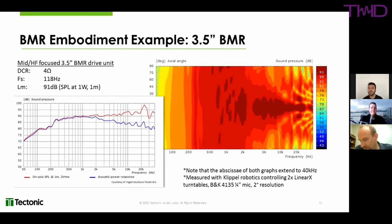And actually, we saw that with some people we're working with. We're developing a hi-fi tweeter for a pretty high-end company, and the directivity of some of our much larger BMRs was actually considerably better than this dedicated tweeter that was literally going to operate from 1 kilohertz upwards only. And we have our full range BMR drive units operating from 100 hertz or even a little bit lower sometimes, going all the way up. And in the case here, you can see going up to 40 kilohertz and beyond with that kind of wide directivity. So it's really something quite special.